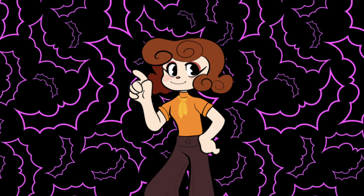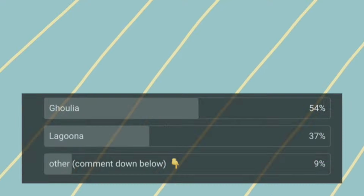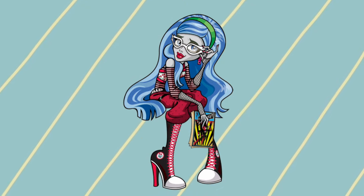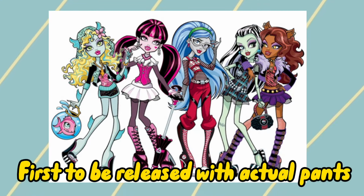Second character, I did a poll asking which one you guys would want to see the most, and Ghoulia pretty much blew it out of the water. Ghoulia is a zombie monster who was one of the first G1 characters to be introduced. She doesn't technically talk, instead she groans and everybody else just somehow understands her, and she was one of the first G1 ghoul dolls to be released with pants.